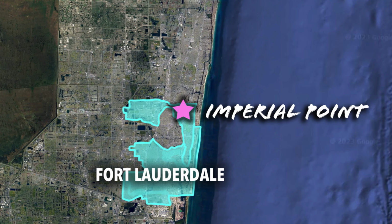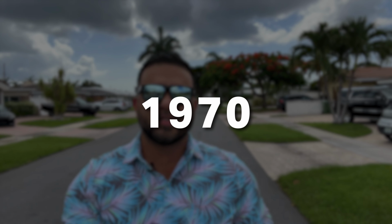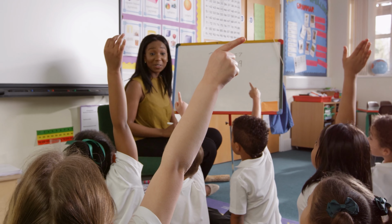Imperial Point is a cozy neighborhood in East Fort Lauderdale, Florida. Construction started in 1960 and continued up to the end of the 1970s. There were a few that were built after, but the majority of the homes in Imperial Point were built between 1960 and 1970. The community consists of 1,470 homes and is a thriving community in a wonderful location that is close to shopping, restaurants, good schools, and the beach.